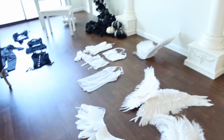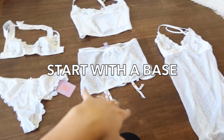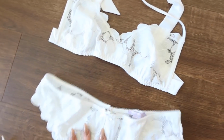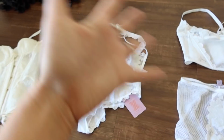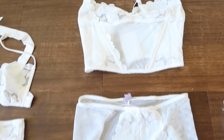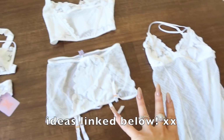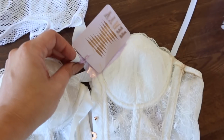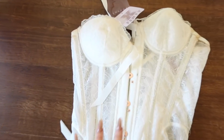Okay, so voila. You need a base for your outfit. As you know, I love skimpy scampy things, so to be honest, I would basically pick my favorite white lingerie set. If you're not into that, there's obviously any level of coverage you want. You can go with the slightly more conservative sexy look, the even more conservative sexy look, full coverage. This is all Savage X Fenty, by the way.